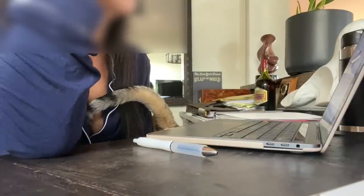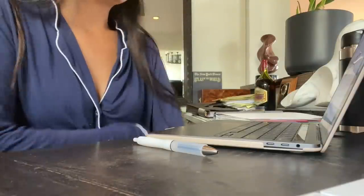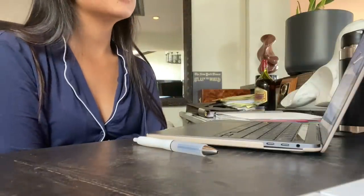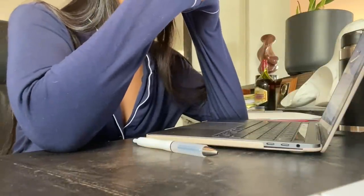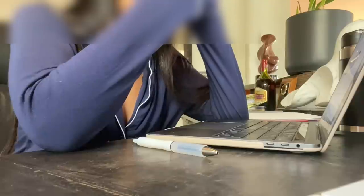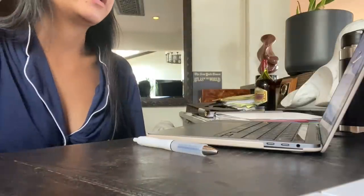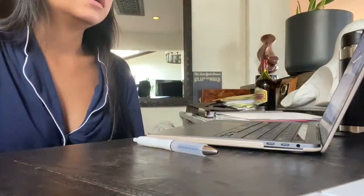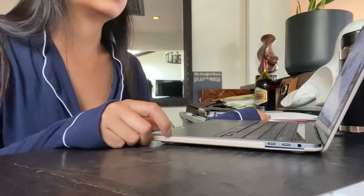Oh, I'm just so upset. So now I have a B flat in the class, and I really wanted, but oh, man, it really sucks. I wish I studied harder. I'm so upset because this is my first semester back, so I just wanted to do really good, and now I just brought my grade down to where it does not need to be.